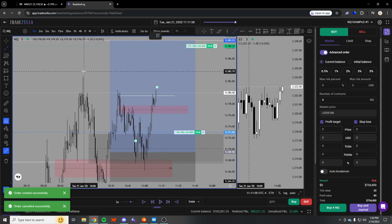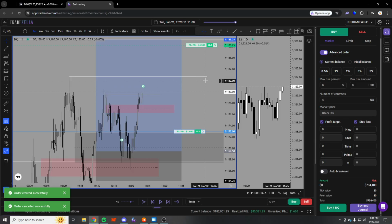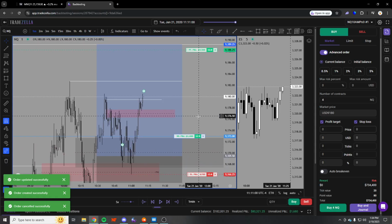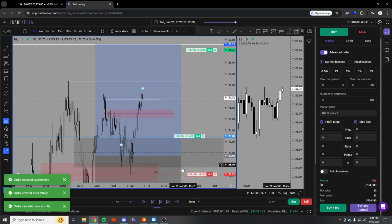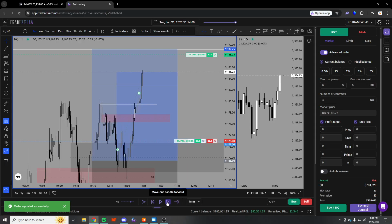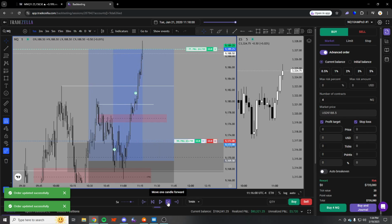I'm market ordering this because we just got a change in delivery as well. So there's literally no chance we don't deliver. This is looking very good. I'm gonna move stops just below here now, and then we can go break even once we break this high. Break even there. And then we'll just go there.